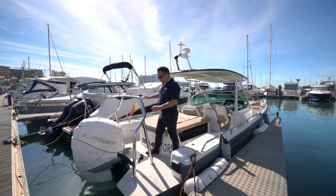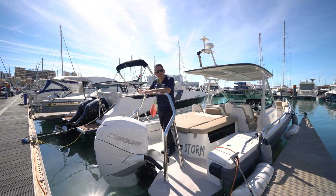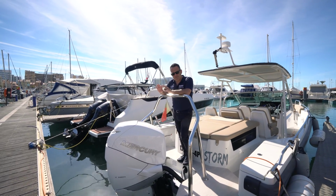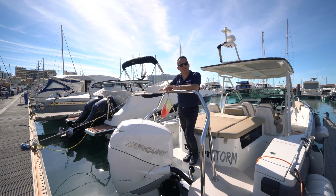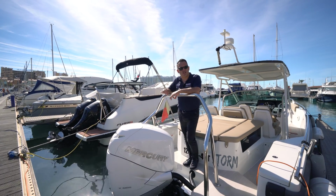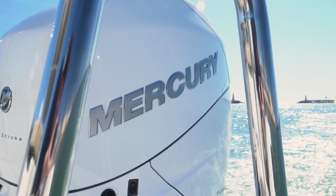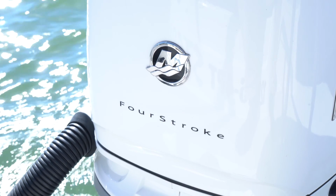So let's start at the back end and talk about this engine. Various options are available on Axopars, mostly with Mercury. I personally prefer this configuration. I think this engine is the best. It's a 3.4 litre straight six, they call it an L6. It's a supercharged engine, 350 horsepower, and I think this is a perfect combination of weight, power, sound for this hull and this form.